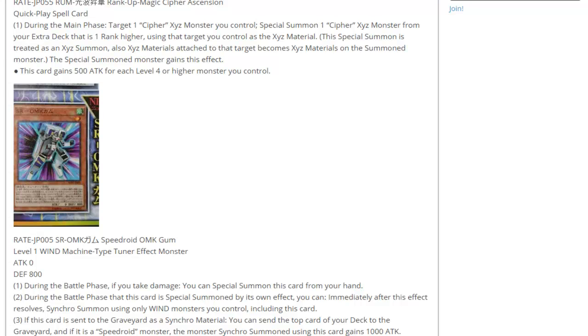No, let's say you have your, what's it called, the 1200 attacker, Terratop. 1200 attacks, the only monster you have out. You attack into an opponent's defense position monster. You're not sure if you'll be fine, but you attack into it. You take some damage because the opponent is stronger in defense than you are in attack. You take that damage, you could summon Speedroid OMK Gum and then Synchro with it to a level 4.